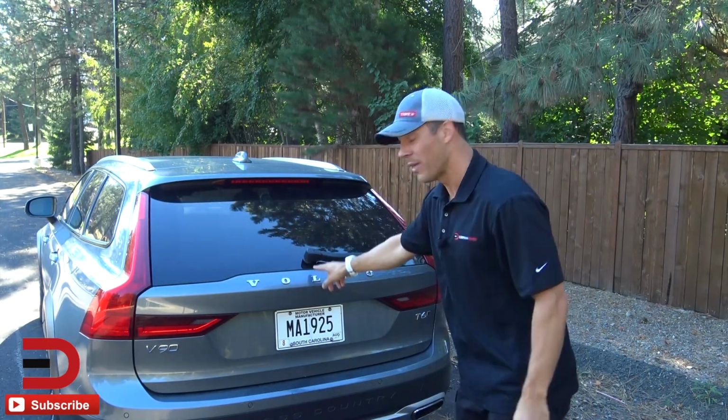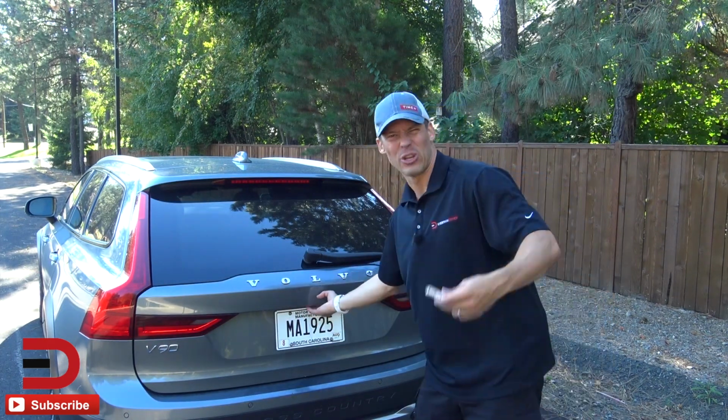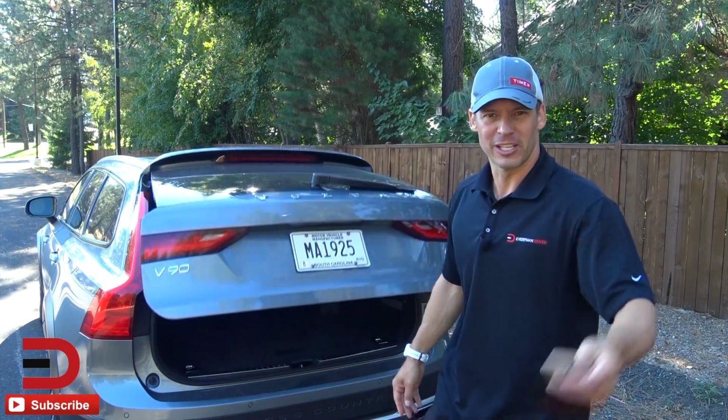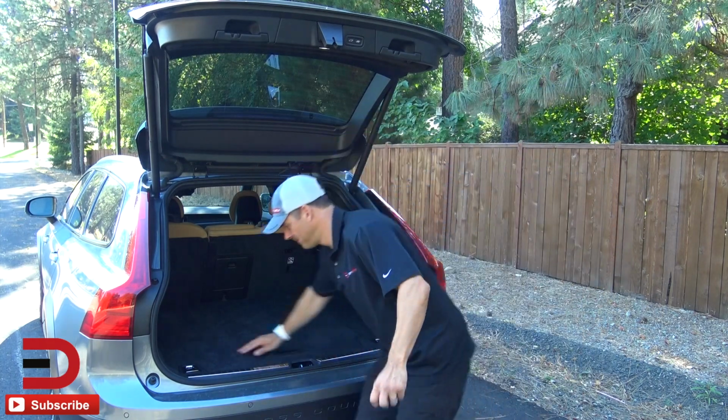Otherwise, just below the L, there's a soft pad to the right of that. Just below the V is your backup camera, so you know where things are. I'm sure you're going to do your own test drive, so you'll do your exploring of the vehicle. Cargo space. Check it out.